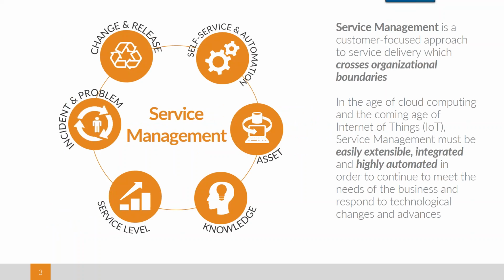So service management, I just want to touch base on what service management really is, first of all. Service management is a customer-focused approach to service delivery which crosses organizational boundaries. I wanted to bring out that point that it crosses organizational boundaries. Today we're going to be talking about change management, and really focusing on it from an IT perspective. But certainly don't close your mind to change management being across other parts of the organization as well.